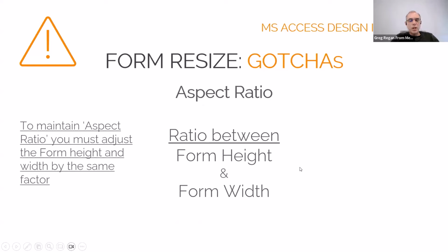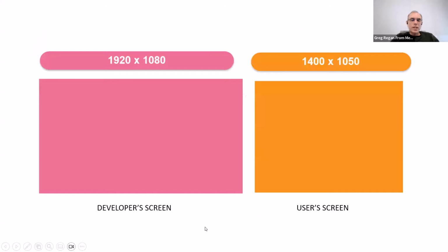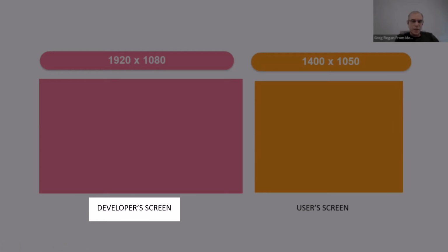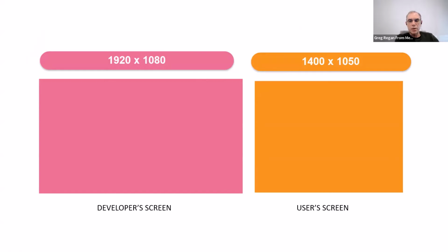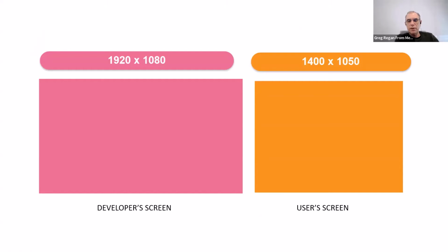To maintain the aspect ratio, whatever you use, you must apply the same ratio to both the height and the width. But what you need to do is determine whether width or height is the most challenged on the user screen when you're trying to fit your form on. So if we take an example here, we've got the pink screen is the developer's screen. It's a 1920 times 1080 resolution. And we have in orange the user screen, which is lower resolution at 1400 by 1050.